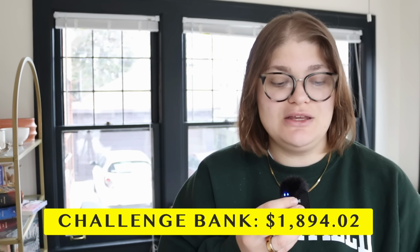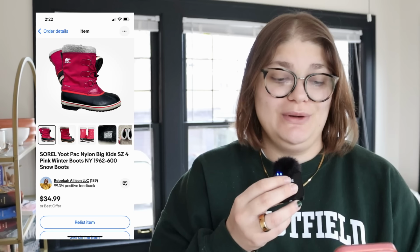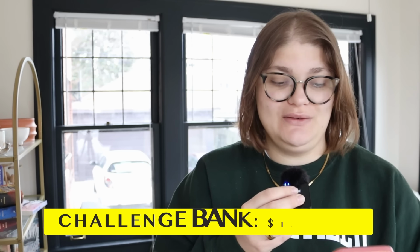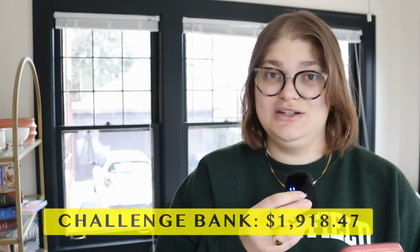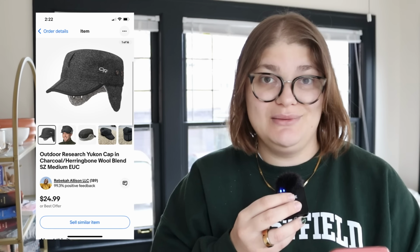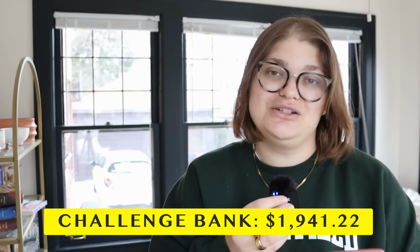Then the Sorel Ute Pack boots. These were a kid's pair of boots I found in the bins. These sold for $28. We made $24.45 after all of the fees, after shipping, all of that jazz, heading into the challenge bank. Then I sold the Outdoor Research Yukon cap. I found this in the bins with you guys as well. This sold for $23.24, and then we added $22.75 into our challenge bank.